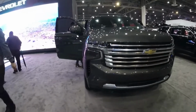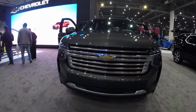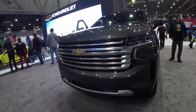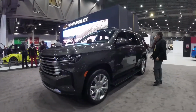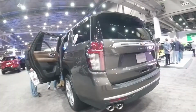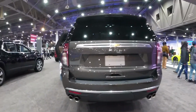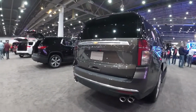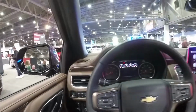Next is the 2021 Tahoe. Now this thing was really cool for me to see in person. I was actually really excited about it. This was the only one that they had available at the show. And if you look closer around the back, you'll see that this one had the quad exhaust tips, so I'm assuming this one is a 6.2, and I don't know if this is going to have a dual mode exhaust setup, kind of like the Camaro SS's and the Corvettes and whatnot. Would be kind of cool to see.